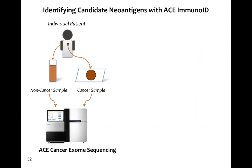One of the keys to personalized immunotherapy is identifying the unique set of neoantigens in each cancer patient that can be targeted. We have therefore created a sequencing platform built upon our ACE technology to identify candidate neoantigens from cancer samples. A cancer sample and a paired normal sample here from the same patient are sequenced with the ACE cancer exome, which is augmented to optimize coverage across over 8,000 medically relevant genes. This paired sequencing data is then analyzed through our tumor normal paired somatic analysis pipeline and will generate the set of all somatic variants that are predicted to cause a protein coding change that could ultimately result in a neoantigen.